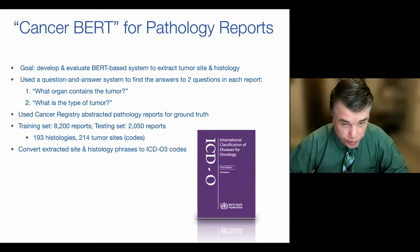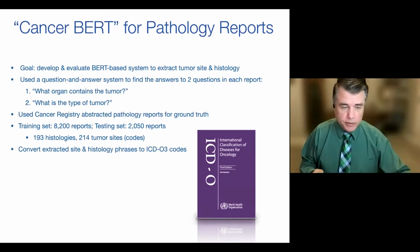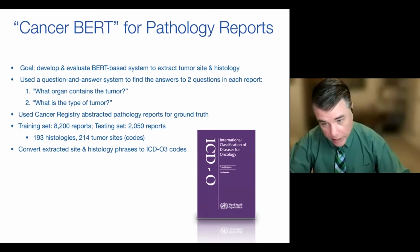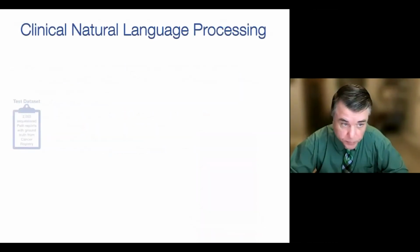But it's not enough just to extract the phrases that correspond to histology and codes, because those are enormously variable. Pathologists use all different kinds of phrases. I wanted to be able to map this onto a standardized ontology, in this case the International Classification of Diseases for Oncology version 3, the purple book as they call it, because all the cancer registrars walk around with this book under their arm with a bazillion tags sticking out of it as they look things up when they're interpreting pathologist reports. So we wanted to extract phrases, save those, but also map the phrases onto codes.